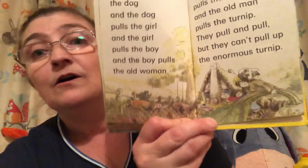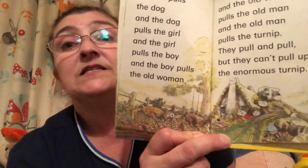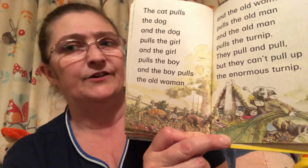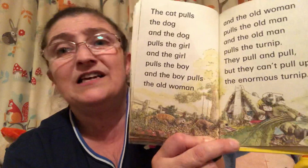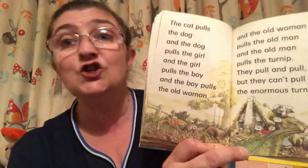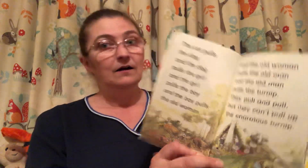I really am getting very tired. And I'm not even doing the pulling. But here they are, look. All trying to pull up that enormous turnip. And they still haven't done it. I don't think they're going to do it. I don't think it's going to come out of the ground. It's just so big. It's so huge. It's just enormous. It can't come out of the ground. Oh, let's see what happens next.